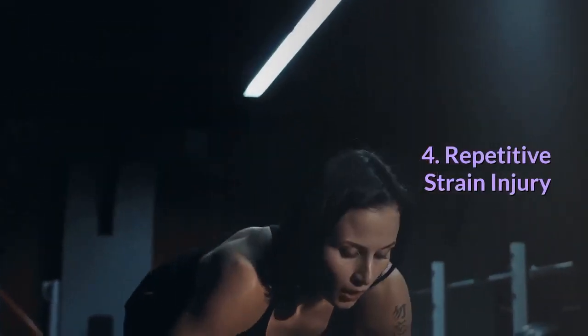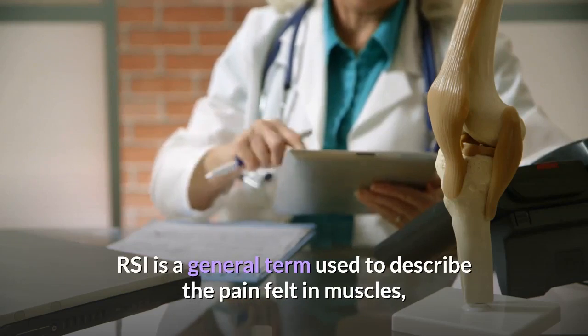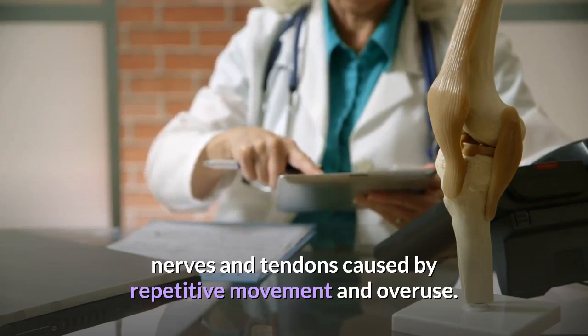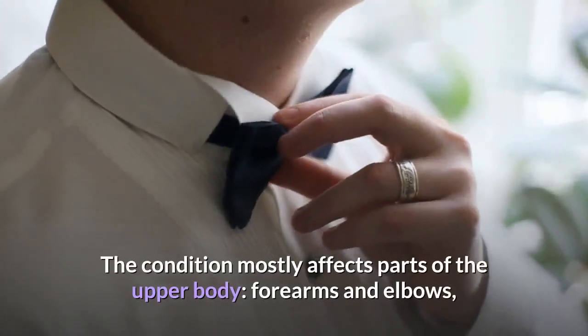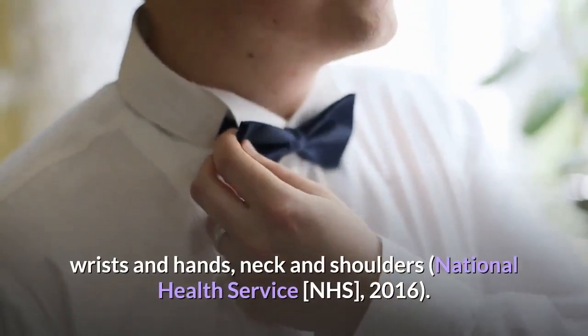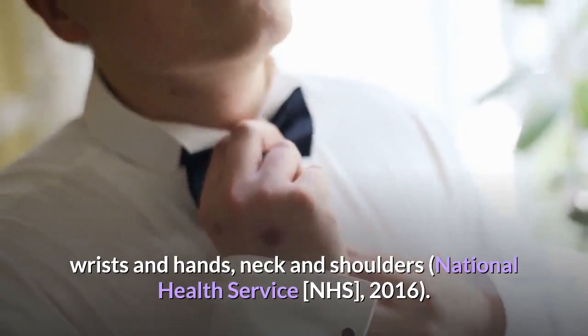4. Repetitive strain injury. RSI is a general term used to describe the pain felt in muscles, nerves and tendons caused by repetitive movement and overuse. The condition mostly affects parts of the upper body: forearms and elbows, wrists and hands, neck and shoulders. National Health Service (NHS) 2016.